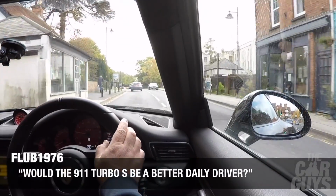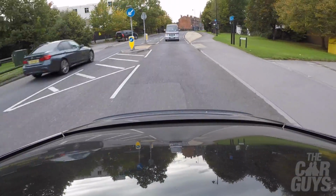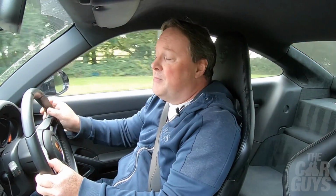Would the Turbo S be a better daily? Yeah, it probably would actually. The Turbo S is more comfortable, it's faster, it's got a lot more low down torque, so it's more tractable, more usable as a daily car, absolutely. But I've never been that sensible when it comes to daily cars. I mean, bear in mind, I used to daily a 996 GT3 and everyone said I was crazy to do that. How much is it to service?